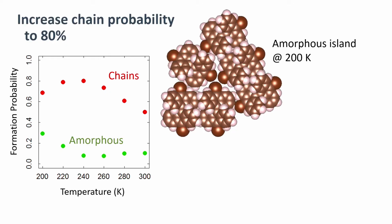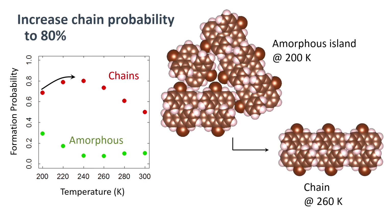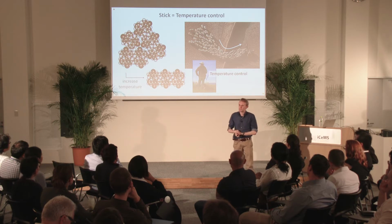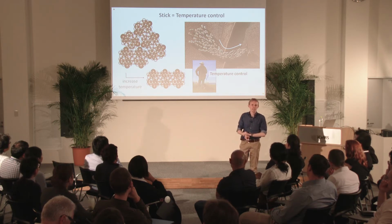So we do more calculations. At the bottom, on the x-axis, we've got temperature. On the y, we've got the probability of forming chains and the amorphous island. As temperature increases, the chain probability increases by a little bit, about 10%. What's happening is these amorphous islands are breaking apart into these chains. So this gives you a method of controlling the shape that is formed by molecules without touching them. You just increase the temperature a little bit. This is like forcing the sheep to go through a gate into a beautiful ordered structure like so. So this is one tool we can use for nanotechnology, a temperature control. No hands required.